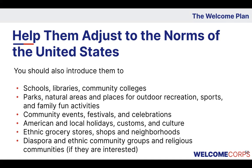Secondly, parks, natural areas, and places for outdoor recreation, sports, and family fun activities. This is one of the great things about our country, is how many beautiful parks and natural areas we have. And we hope that you will introduce the refugees to those areas so they can get outside and enjoy the beauty of our country. Third, think about community events, festivals, and celebrations. Whether it's a musical event at the park or a 4th of July festival or celebration, all these kinds of community events are really great ways for refugees to get out of their home and experience what it's like to be part of the community.